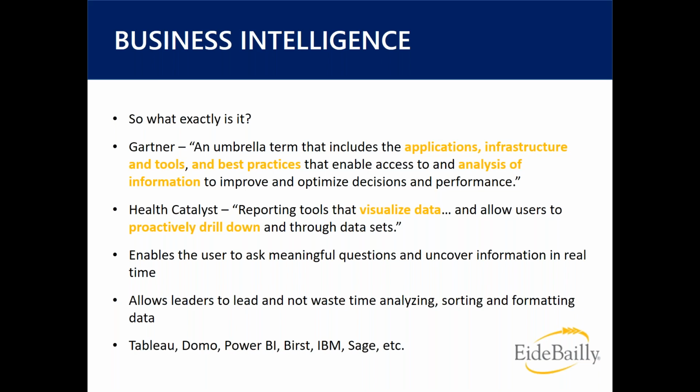It enables access to and analysis of information. So it brings that data to the forefront. It brings the data to your table and allows you to utilize that in decision making. And really the important takeaway here is it allows the user to ask meaningful questions and uncover information in real time or close to it, which leads to improved decision making and improved fiscal sustainability. So discover the data, leverage the data, improve your decision making, and ultimately improve business operations.